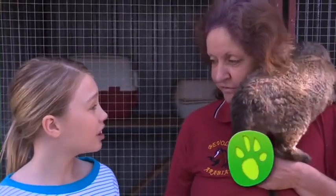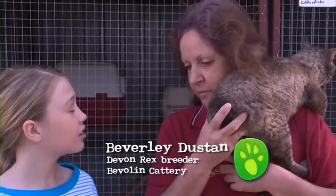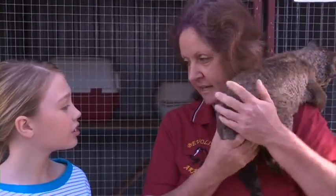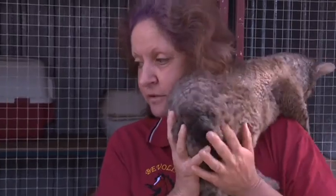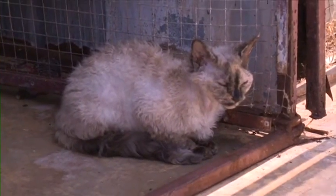Today I'm going to learn about the unique Devon Rex cat breed. So Beverly, you breed Devon Rexes here. Are they hard to breed? They're a fairly hard breed to breed. There's a lot of issues with their breeding, with health issues that are hereditary. So they are a difficult cat to breed, and you really need to know what you're doing when you breed them. So are they a good pet to have?